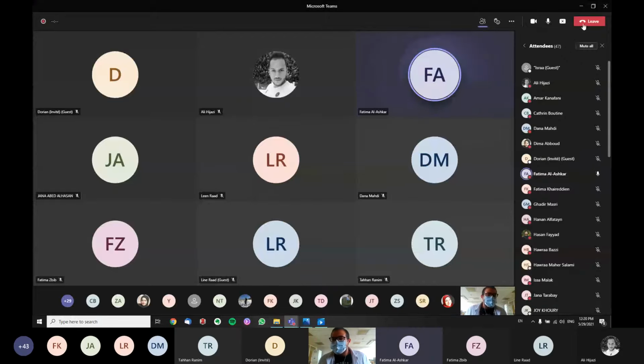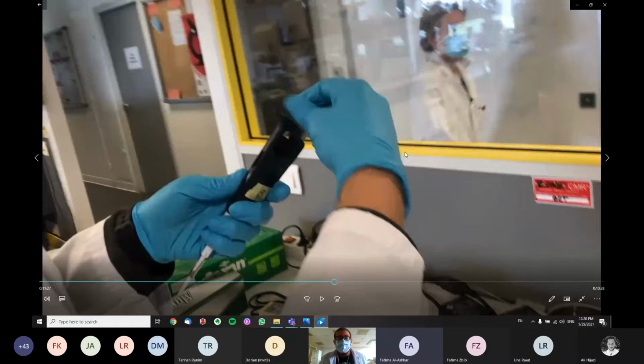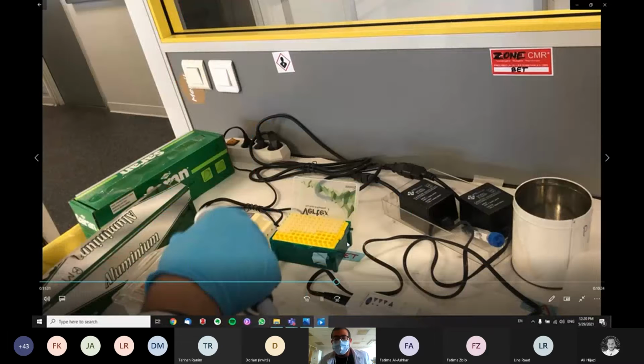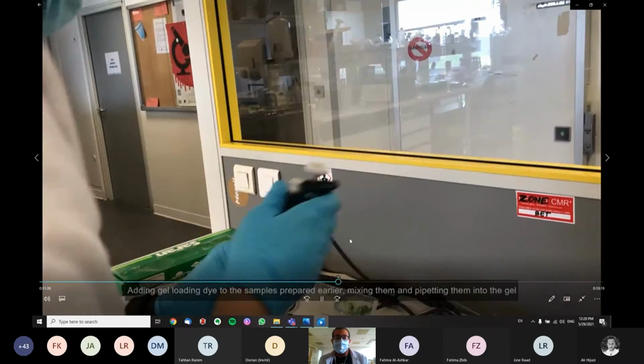Anyone? I'm not sure, but I remember it's to follow the migration so that the samples don't run out of the gel or something. That's also partially true. However, the main goal is that the gel loading dye contains glycerol, which makes the sample dense, so it can sink into the well where we put the sample. A sample alone might not be dense enough, so it will float up and fail to sink into the well. So this could be an issue.